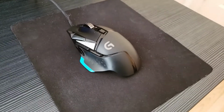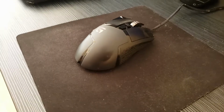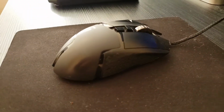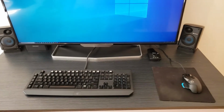The mouse mat I have is 67p from Amazon and probably the best I have owned due to its simplicity. I have had more expensive ones from Razer and SteelSeries for example, but this one does just fine. For my speaker setup, I have a Corsair SP2500 2.1 PC speaker set.